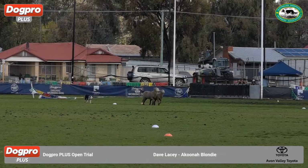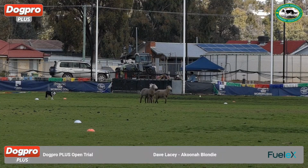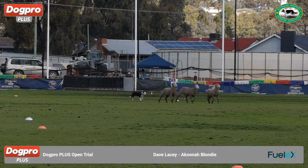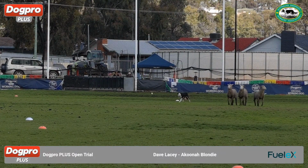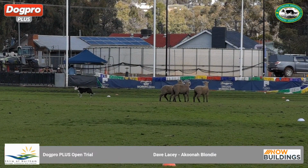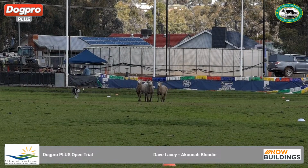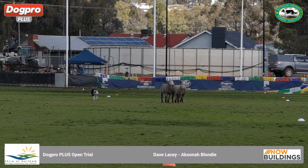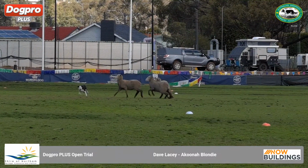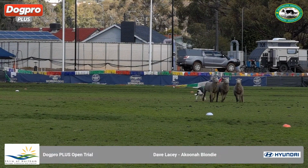Come in a little bit hard there, but it's still straight. Didn't really deviate too much. Dave's whistling out the Blondie. The sheep are just drifting a little bit to the right. Just trying to straighten them there. About halfway down to him now. She'd come back on her a bit, but she blocked him up.